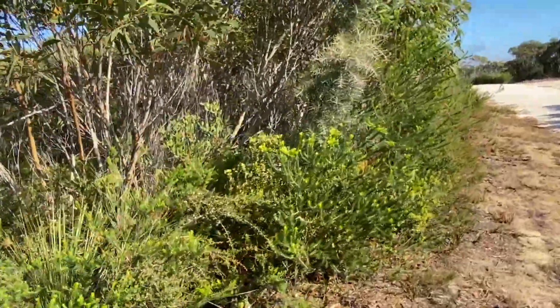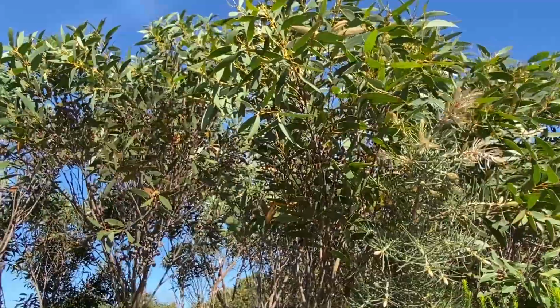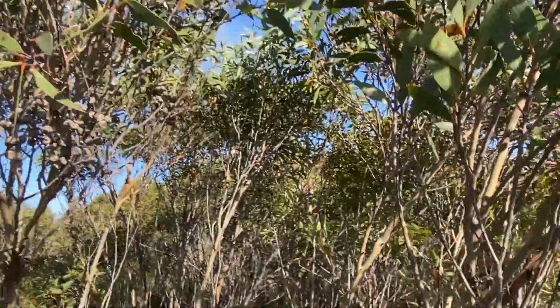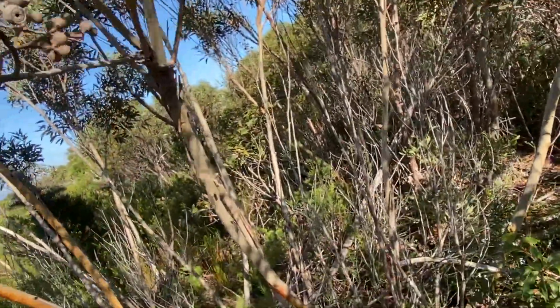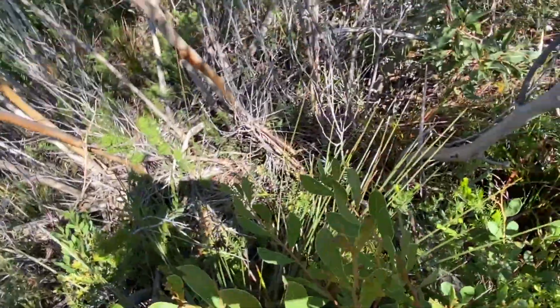I've had a real pathetic attempt at germinating the seed, and I didn't get anywhere, so I'll possibly have another go at it. Not from here, but from somewhere I can access seed. But you know, it'd be great to have a garden plant of this if you're on some sandy soil.